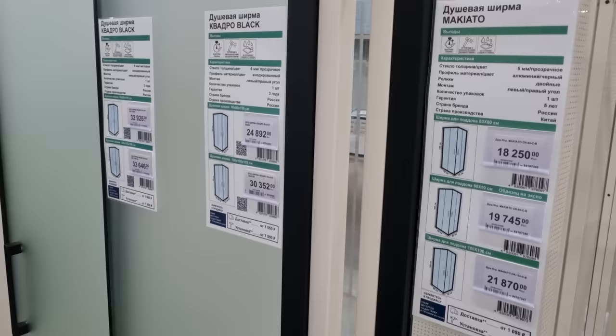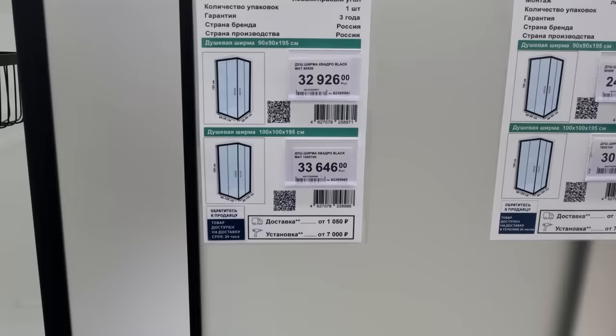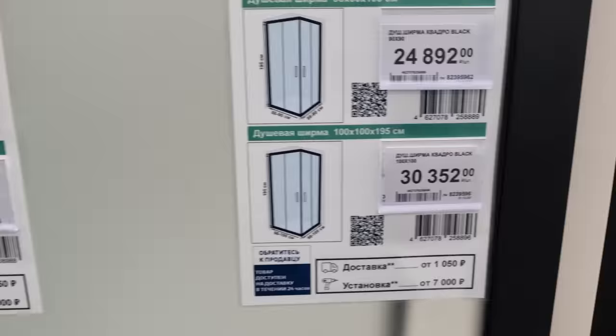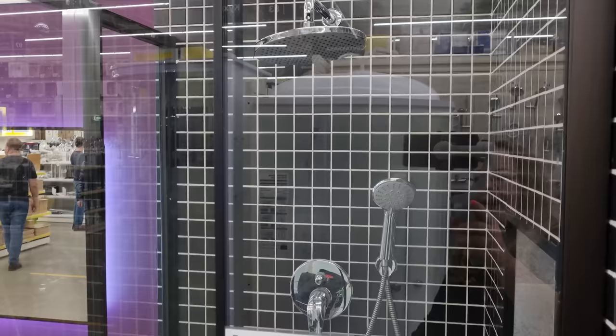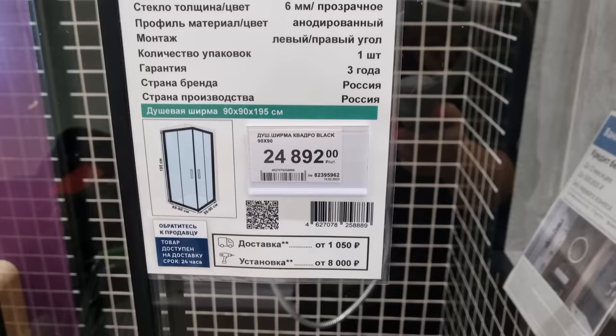And again, Russia plus China. Russia, oh, Russia plus Russia. Not bad. Just have a look. And the price is only about 30,000 rubles. It's maybe $400 for today. Wow, what a beauty. I love violet colors. And again, Russia plus Russia. The price is cheaper than the previous one. I love this store.